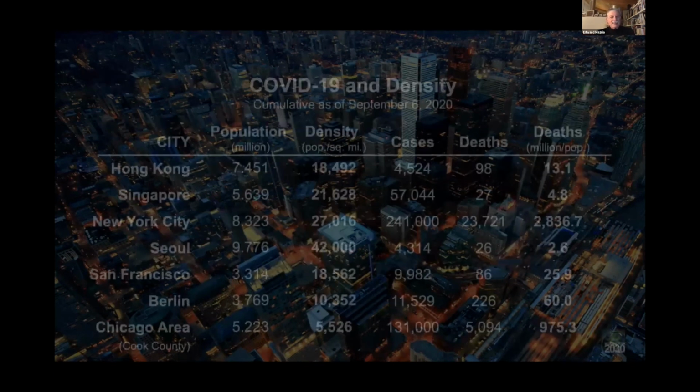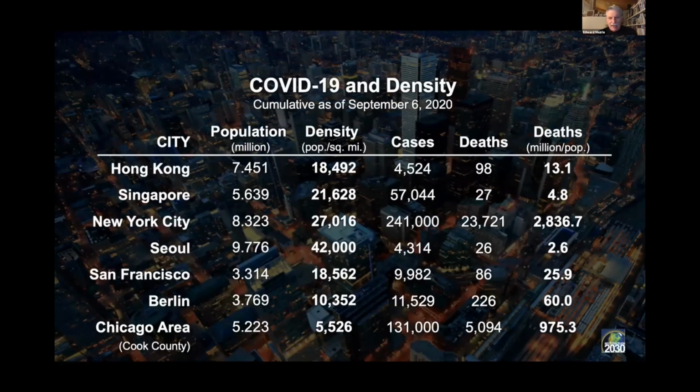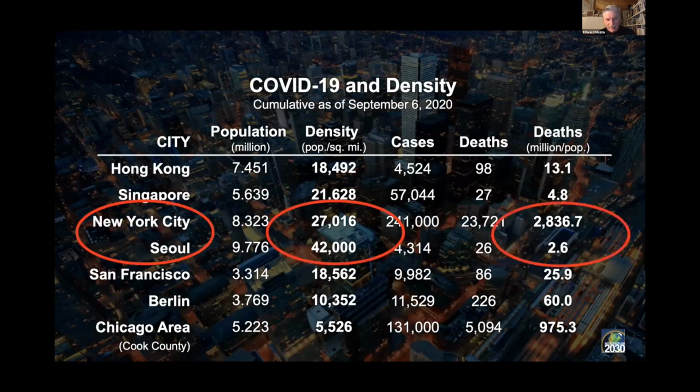We've conducted our own study of density in cities all across the world. And you can see two of the largest cities, New York City, for example, and Seoul. Seoul is slightly larger, has much higher density. And if you look at the death rates, density doesn't play a part in this. You could look at Berlin, San Francisco, Chicago, and you see that density is not really the risk factor.